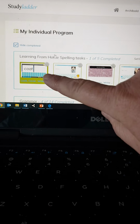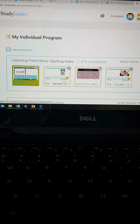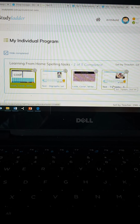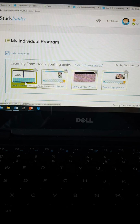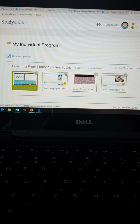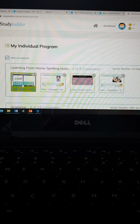Miss O'Dempsey has put those tasks there, so it's right there, easy to see, and they are all to do with the O as in boat sound. There are 4 things there. You only have a 10-minute rotation, so if you only do one, that's totally fine, but just spend as much time as you can before your timer goes off. This one's a bit of a test. This one's a little bit of a test as well, but this is the one I like.